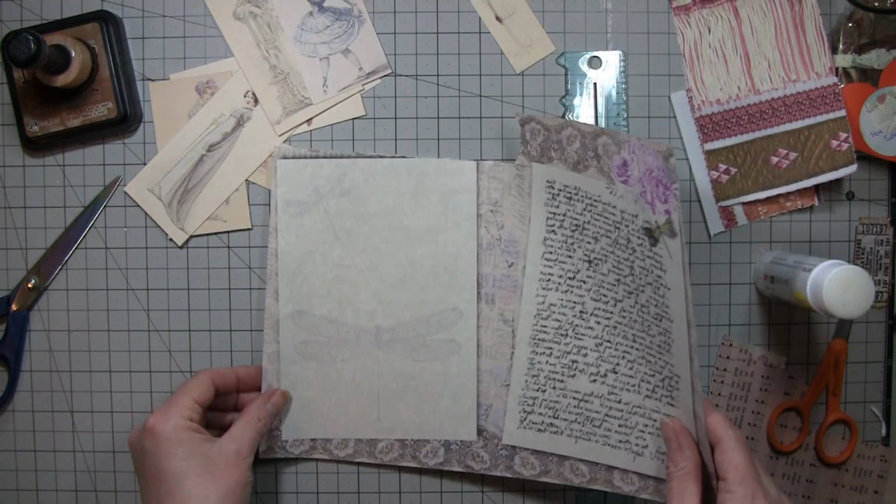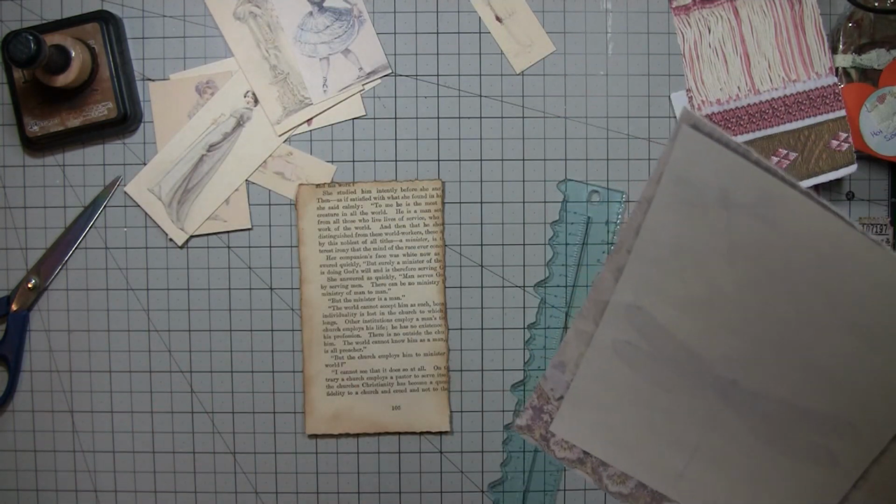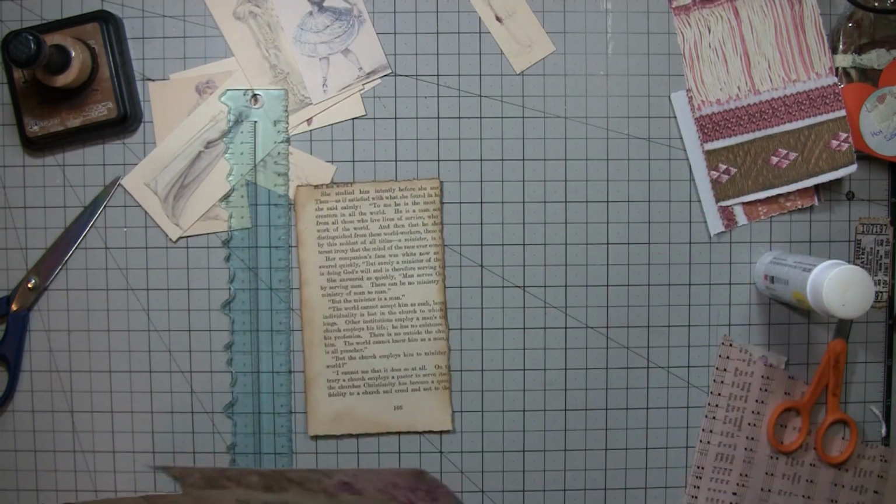Put this dragonfly there. I mean, some of his wings will come off. Let me see what it looks like. Yeah, it's going to take off. I'll use some ledger instead.